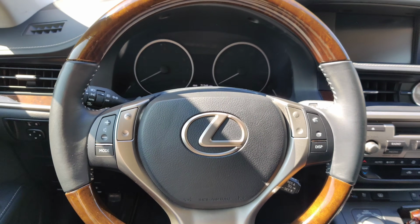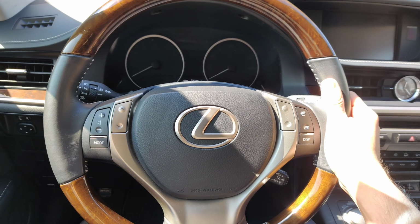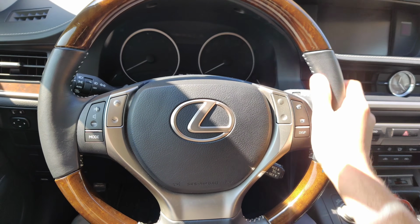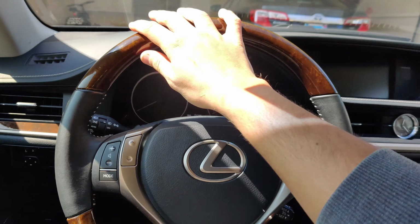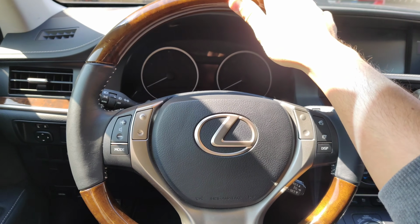And inside the ES, as the driver, you will find this beautiful steering wheel. Very high quality materials, leather wrapped. You'll also find this very nice and beautiful looking wood trim, both on the bottom and the top of the steering wheel.